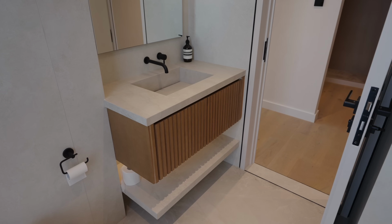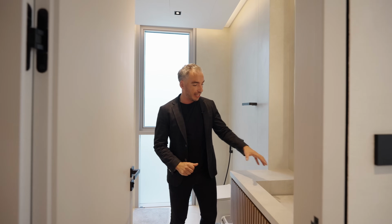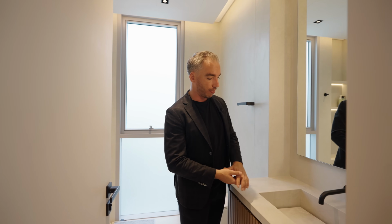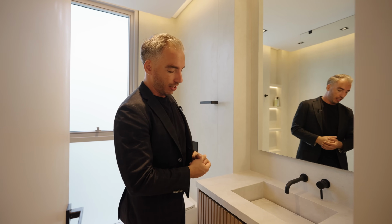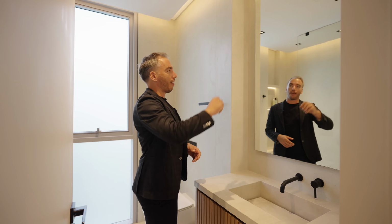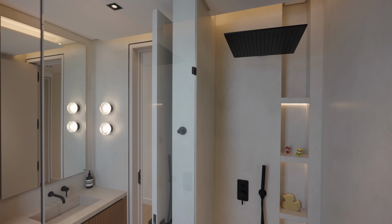Now opposite us is the ensuite bathroom. Floating vanity on the entry. This time you've got the sink built into the countertop. Got that waterfall edge so you don't see that drain. It's that clean look that you desire in luxury properties. You've got the drawers underneath, light fixture on the side, and the walk-in shower at the back with a huge rain head.